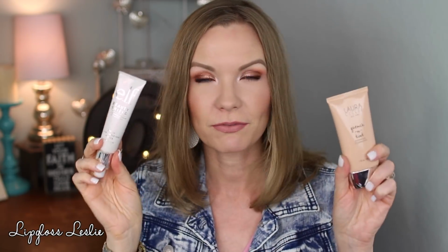Then a couple of makeup-y favorites. This one I have not mentioned in a Friday favorites, but I mentioned it last month in my June favorites, and I was still loving it this month. These are kind of the same sort of idea. They're both easy, quick, light, foundation-y sort of products, like a base sort of product.